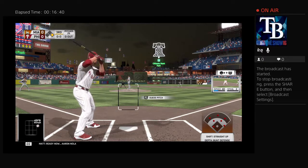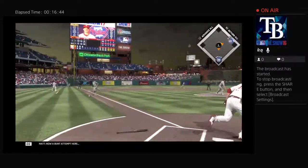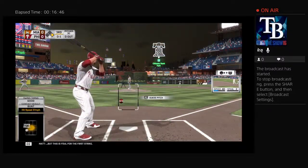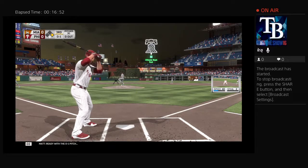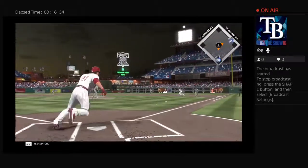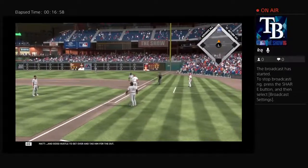Ready now, Aaron Nola, and we'll likely see him square around to bunt. Now a bunt attempt here. This is foul for the first strike. Ready with the 0-1 pitch. Now a bunt attempt here. And good hustle to get over and tag him for the out.